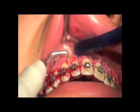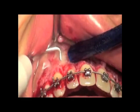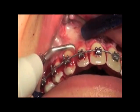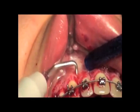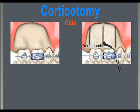The cuts are made wherever possible, both vertically in the interproximal areas, as you can see here. Look how precise is the blade doing the vertical cuts. In these schemes, you can see that we do vertical cuts in the proximal areas and always horizontal cuts in the supraapical areas. And on the buccal cortical plates, in between the vertical cuts, bone is usually scraped to stimulate ample bleeding in order to have situations like this on the fourth slide.